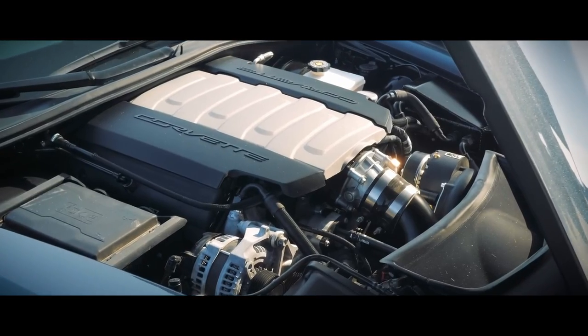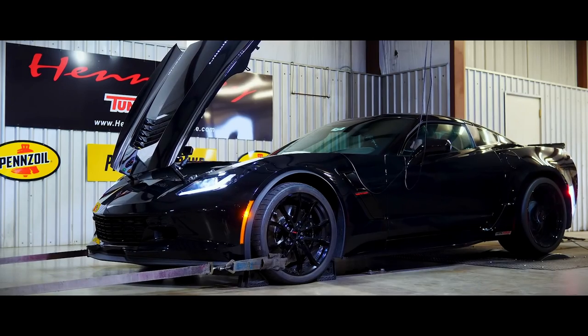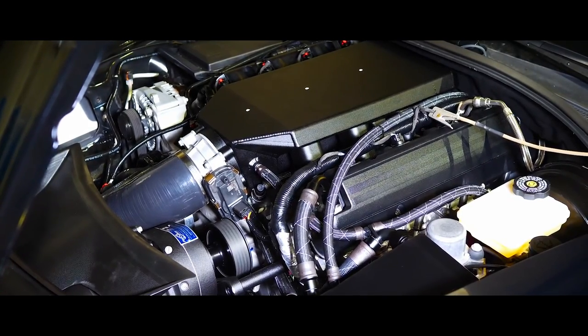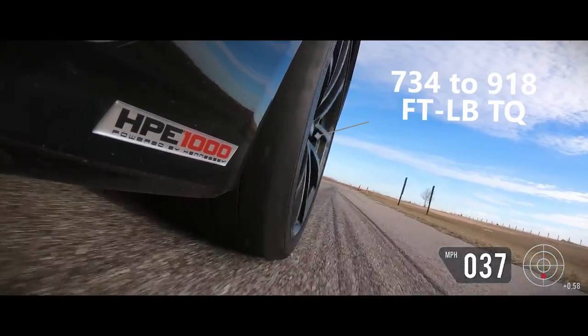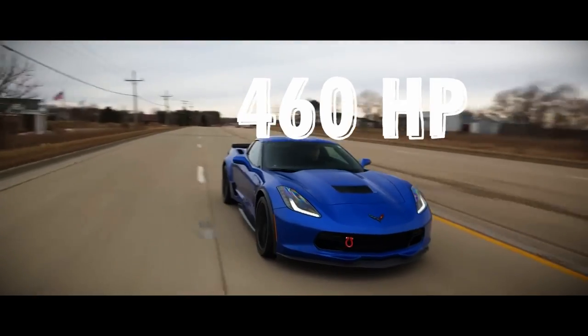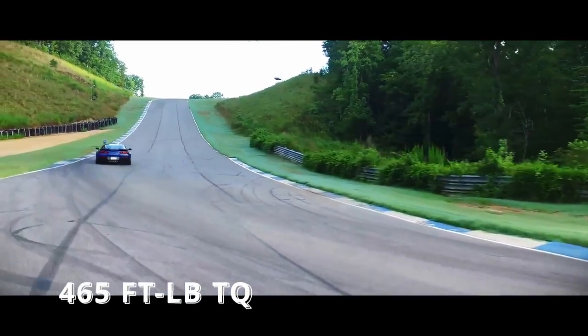For example, he started off with a high flow centrifugal supercharger, as well as CNC ported heads, lightweight valves, heavy duty valve springs, and an HPE camshaft. Again, this made 751 horsepower at 6,300 RPM and 734 foot-pounds of torque at 4,000 RPM. A noticeable difference from the standard's 460 horsepower and 465 foot-pounds of torque.